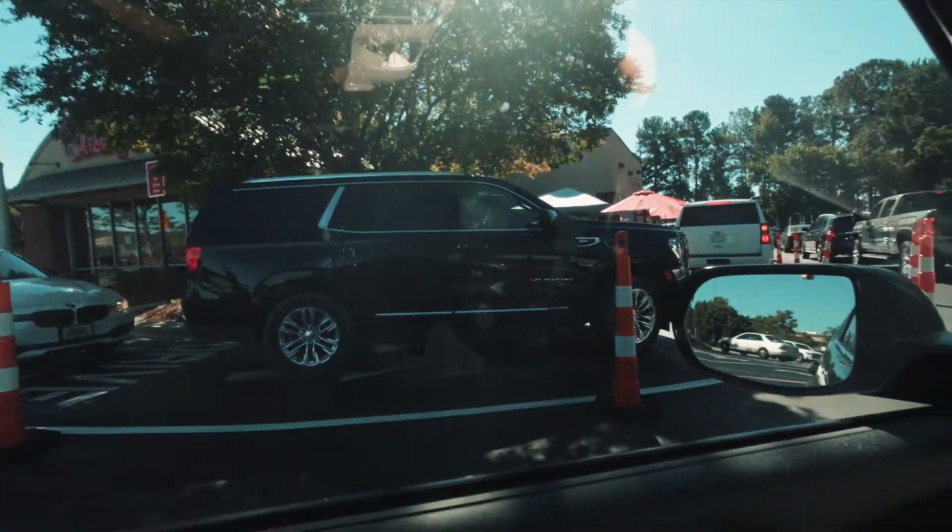Get a Chick-fil-A biscuit for lunch, but traffic's literally wrapped around the building twice. That's crazy. And it's 10:37 in the morning.